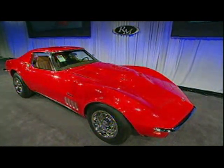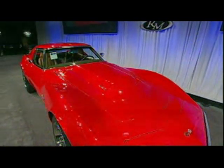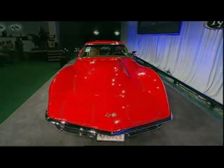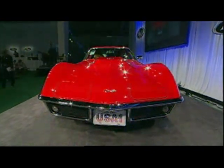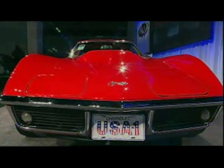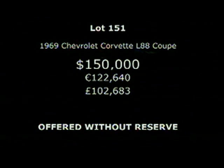On the L88, ladies and gentlemen, how much today? Start the bidding here. 100,000, 150,000. How about 125,000? 125 at the back, 150, now 175, sir, to you. 175,000, 150 bid. Come on and do it at 175.